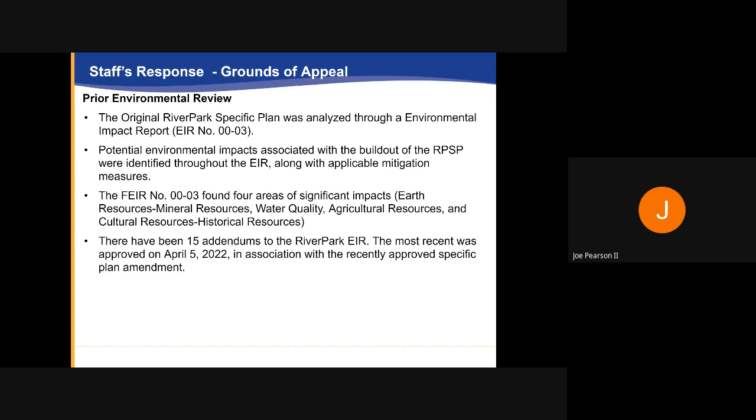The original EIR found 4 areas of significant impacts, which were earth resources and mineral resources, water quality, agricultural resources, and cultural resources and historic resources. There have been 15 addendums to the River Park EIR since it was originally adopted. The most recent was approved on April 5th, 2022, in association with the previously discussed specific plan amendment.